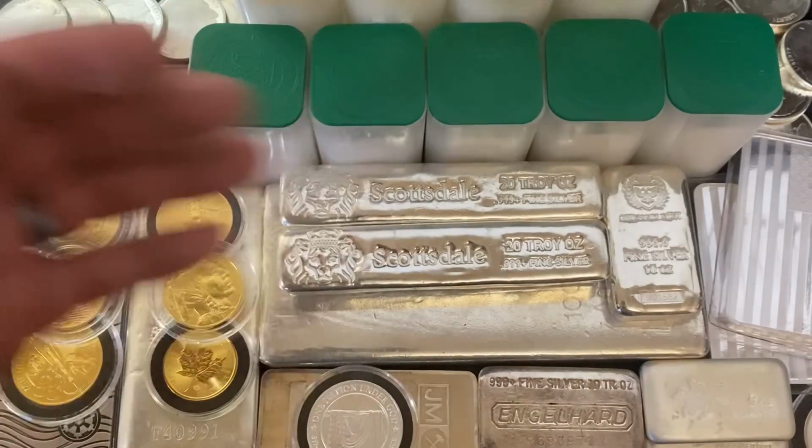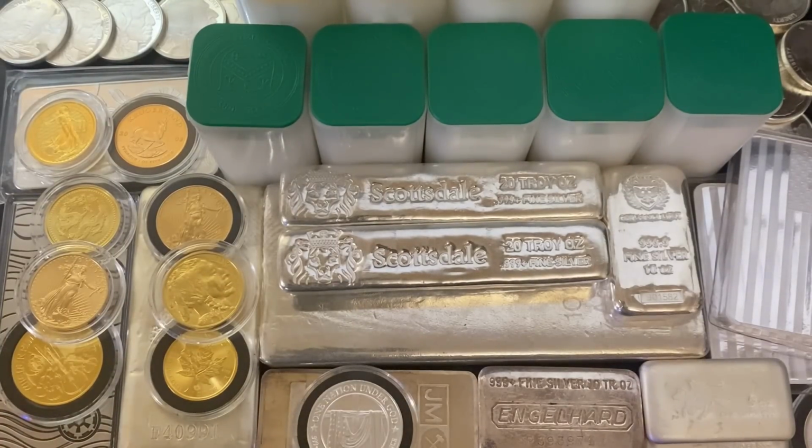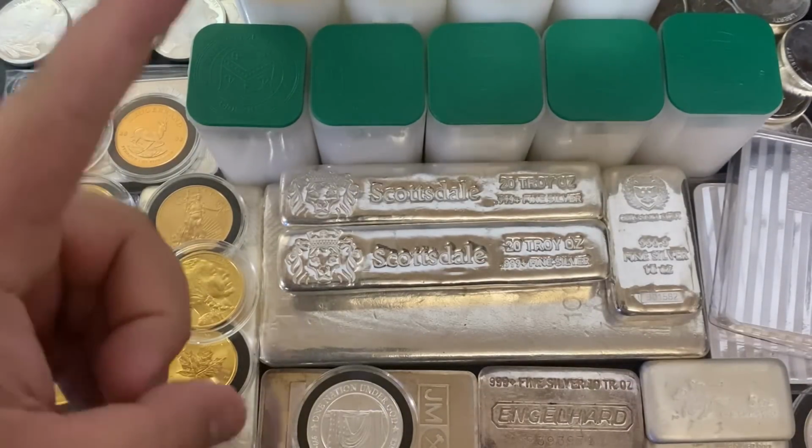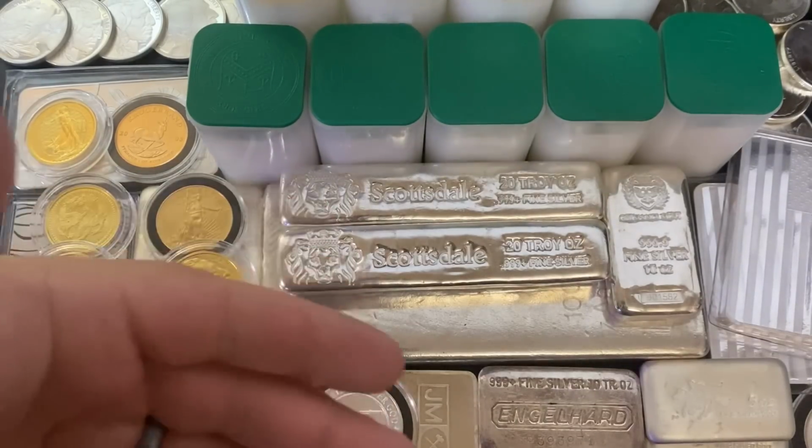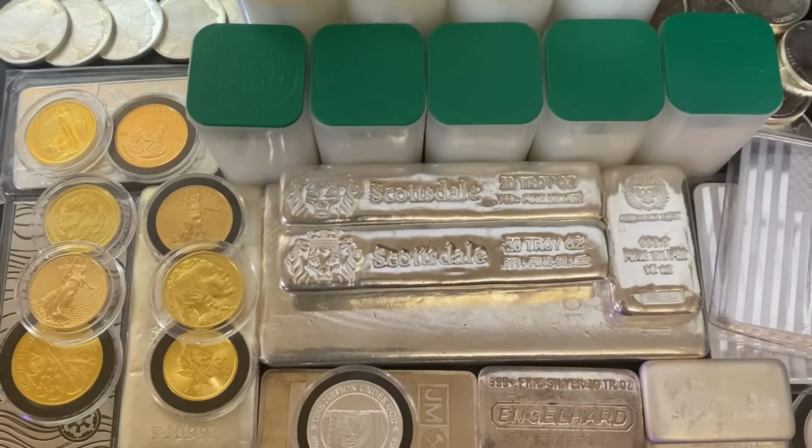In my last video, I talked about how if you buy too much gold or silver at once, then you will have to fill out an IRS form. But did you know that if you sell too much gold or silver at once, you will also need to fill out an IRS form? In this video, we're talking about what that form is and how to avoid having to fill it out. All right, let's do it.